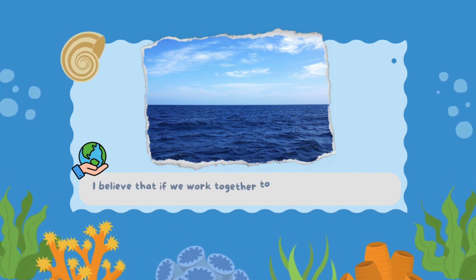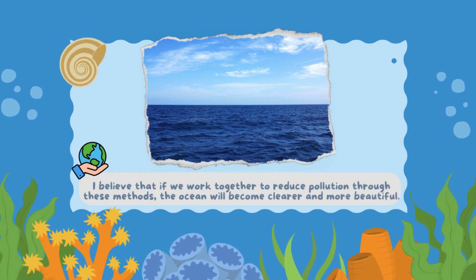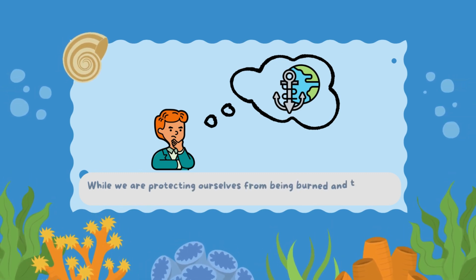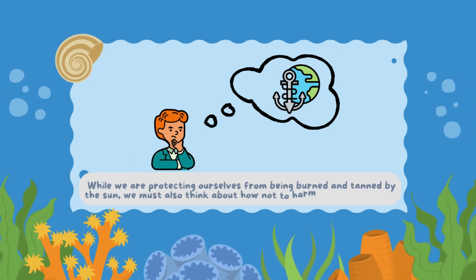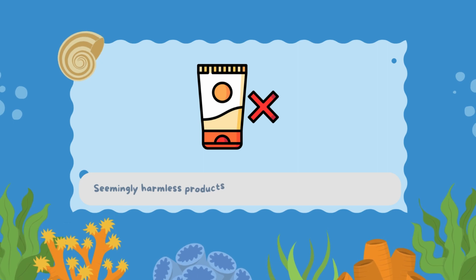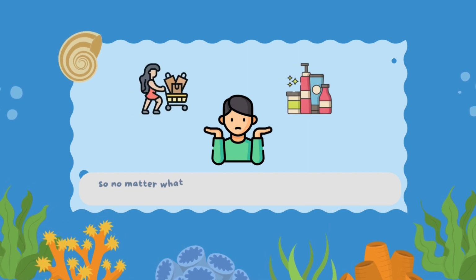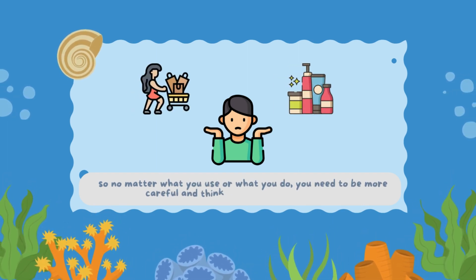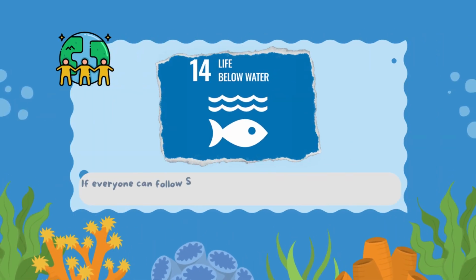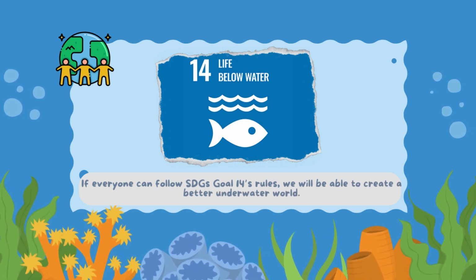I believe that if we work together to reduce pollution through these methods, the ocean will become clearer and more beautiful. While we are protecting ourselves from being burned and tanned by the sun, we must also think about how not to harm the marine world. Seemingly harmless products may also be the culprits of pollution. So, no matter what you use or what you do, you need to be more careful and think about the consequences. If everyone can follow SDGs Goal 14's rules, we will be able to create a better underwater world.